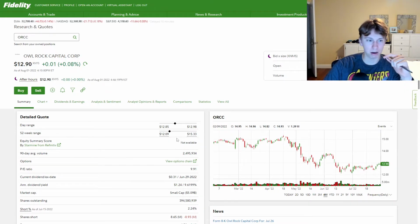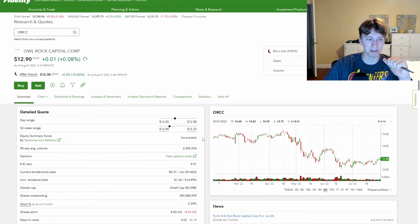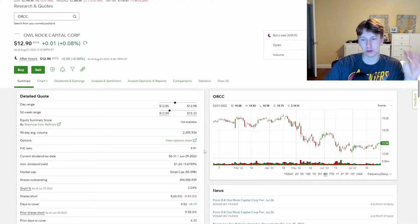And so we can see on the 52-week range, so the 1 year range, from lows of 12 to highs of 15, not that much swing. But if you did jump back to that $15 mark from here, that would be a pretty good percentage gain for a stock that pays this portion of a dividend. PE ratio of 9.9, just under 10. We'd like to see it.